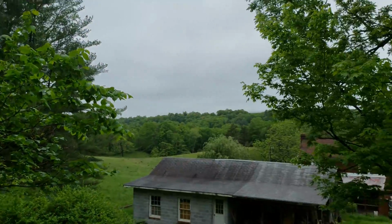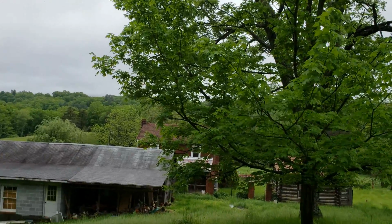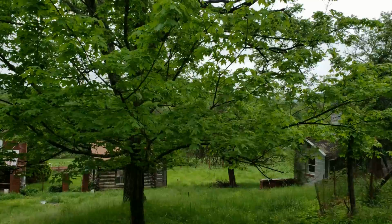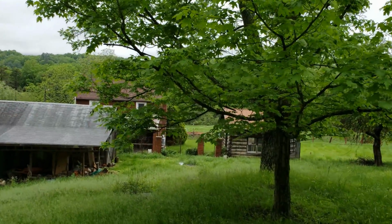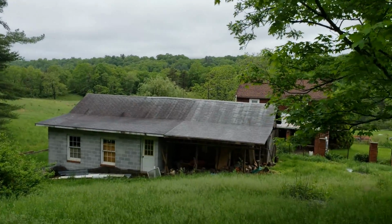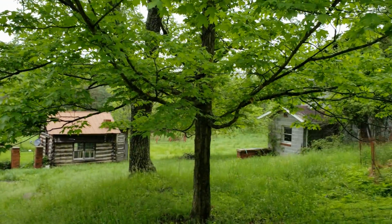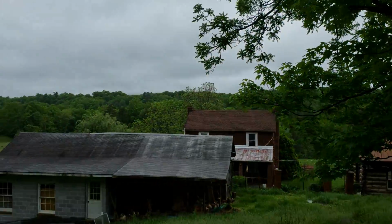Now, it's very important that you're not in a swampy area or somewhere that's just not tillable. You can't grow the stuff that you want because of too much water. And this property seems to have a balance of everything.